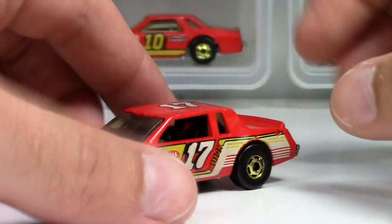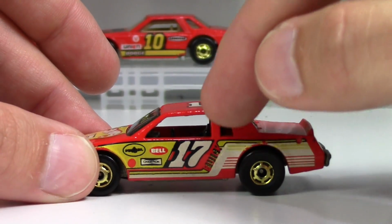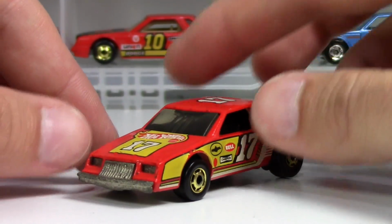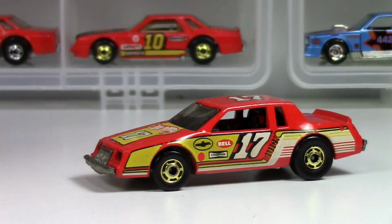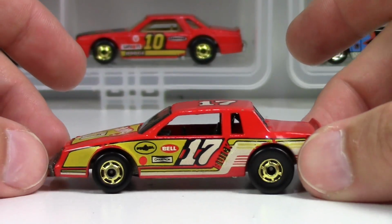and it's kind of hard to mistake that sort of steep slanted back end, the thin quarter panel window, and then this flared up spoiler in the back, and then that slanted down front end with that big meaty teethy grill there. Pretty hard to mistake. Looks like a Buick to me, but it's a really great looking car.